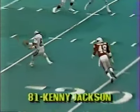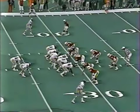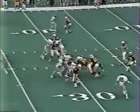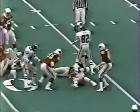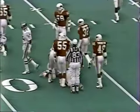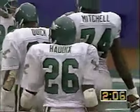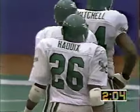Lionel Washington, number 48, comes up and tries to get him down. 10-yarder adds up to a 1st down for the Eagles, just short of the 30-yard line. Outside handoff. Haddix takes it outside the tackle area for about 3 yards. Totalatasi, by the way, blocking Noga. Totalatasi only goes 196 pounds, you know, and he gave away about 25 pounds.